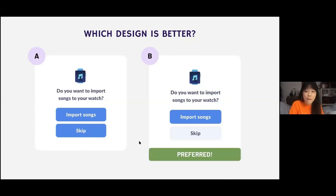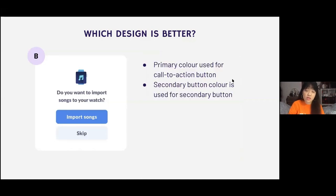So actually, you're right. B is the clear answer, B is better. The reason for that is because you want to use a different color when it comes to a call to action button versus something that's secondary. So in this case, let's say this app, they want to ask you to import songs into your watch. If you, as a user, import songs into your watch, this means that you have achieved their business goal, because the company wants you to import songs. So this clearly means that importing songs rather than skipping it is a more important action. So you want to put the primary color on the primary action button, which is import songs, and use a lesser saturated color as a secondary button so that it's clearer. So I think everyone got it.